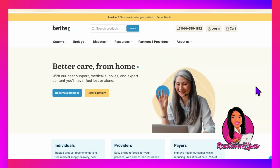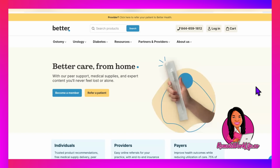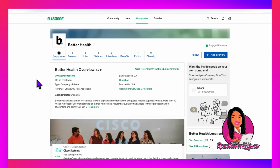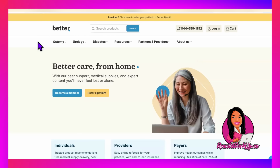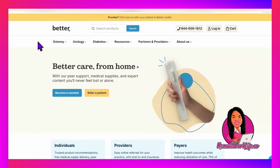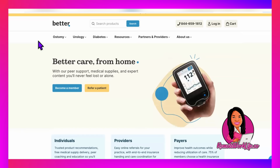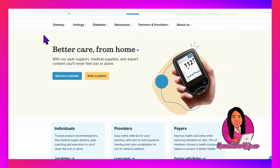All right, so jumping on in here, today's hot lead comes from a company called Better Health. And this company is based out of San Francisco, California. They don't have a ton of information on their Glassdoor, but if you Google them, you check them out on other socials and around the internet, you'll find a lot of information about them, and especially their own website. And this company is in healthcare. They offer peer support, medical supplies, and a bunch of other good things. So that's what this company is in.